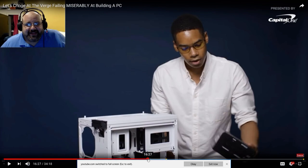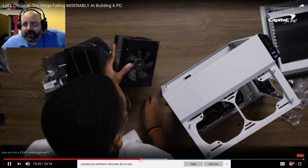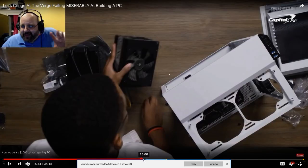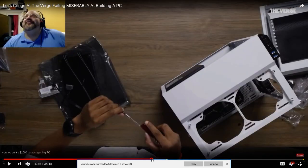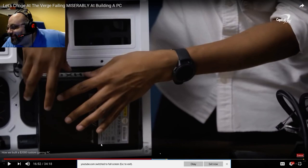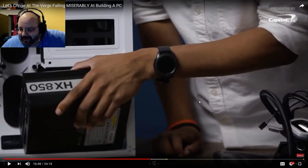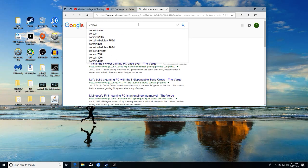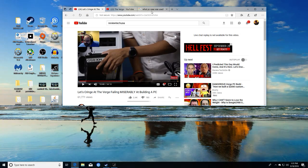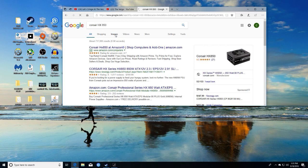Actually, better yet, we're going to look up a picture of that very same power supply. I'd rather do overkill than too little. I'd rather be ready for new GPUs when they come out. What is this power supply? Those insulated pads he has there, I'm not sure. Okay, I think that's a Corsair. Okay, Corsair HX 850. Let's look that up. Corsair HX 850. There it is.